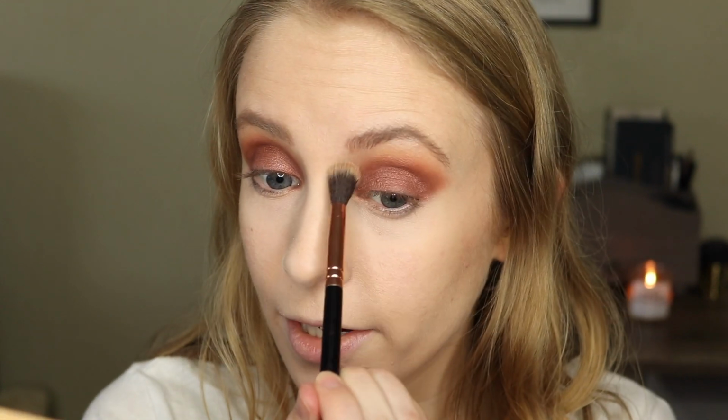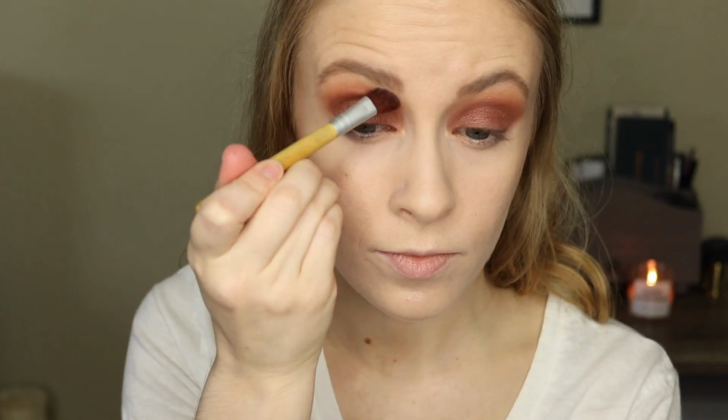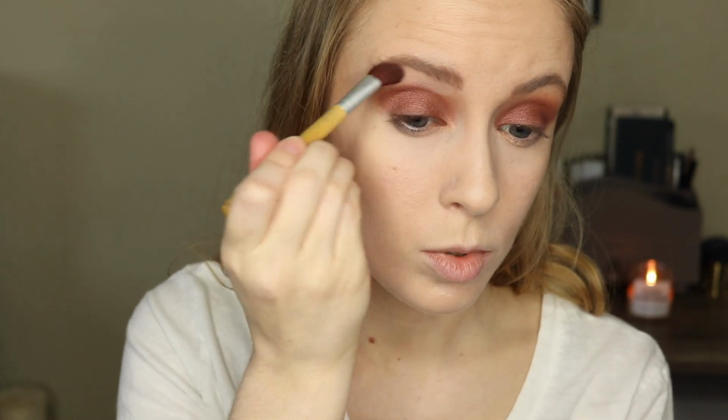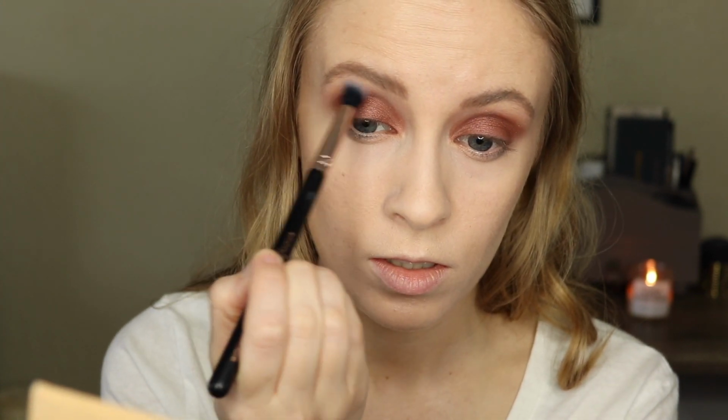Just going back and blending now. Okay, so the last shade is Tempera, which is just that matte cream color. And I'm just gonna use that as my brow bone highlight, like usual. It's just a great shade for that. It's also just great for blending out all the other shadows. But I feel like that kind of covered up some of the burnt orange shade, so I'm just gonna go back with that shade just like right above the crease to make sure it's showing up.